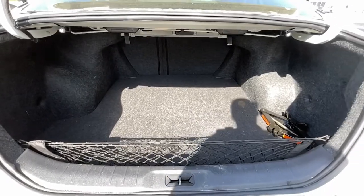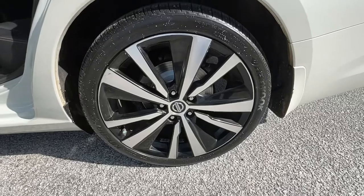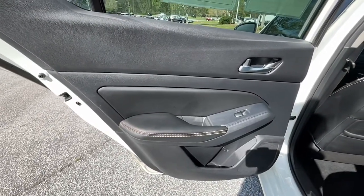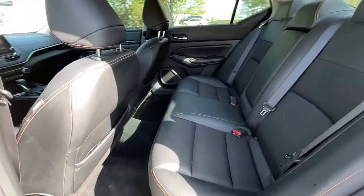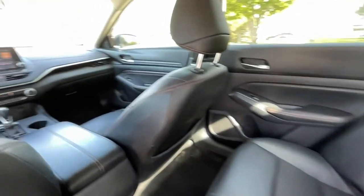These are just some of the great options this vehicle comes with: keyless entry, backup camera, satellite radio, keyless start, remote engine start, blind spot monitor, power driver seat, aluminum wheels, steering wheel audio controls, Bluetooth connection.